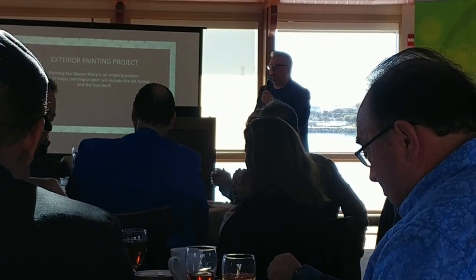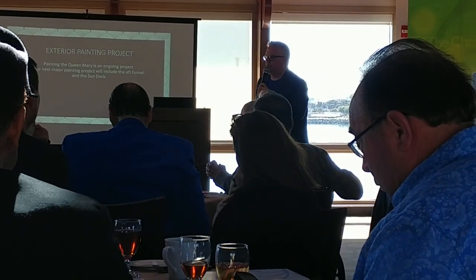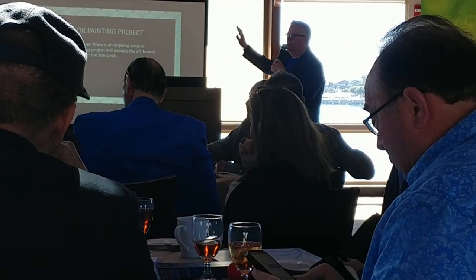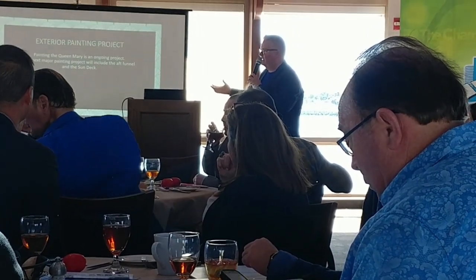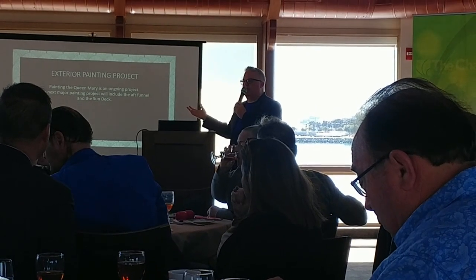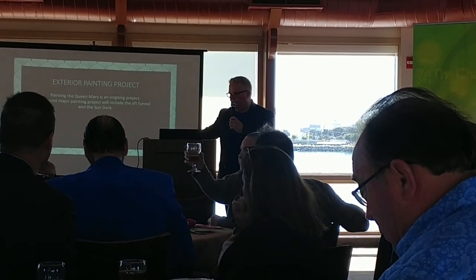One thing you'll be seeing probably over the next couple of weeks is some exterior painting happening. So the third stack will get repainted. Some of the areas in front of the ship will get repainted. It's really an ongoing project, obviously, with the weather and all of that. But we're going to get that started, I think, in the next couple of weeks, and so we'll see that activity happening.